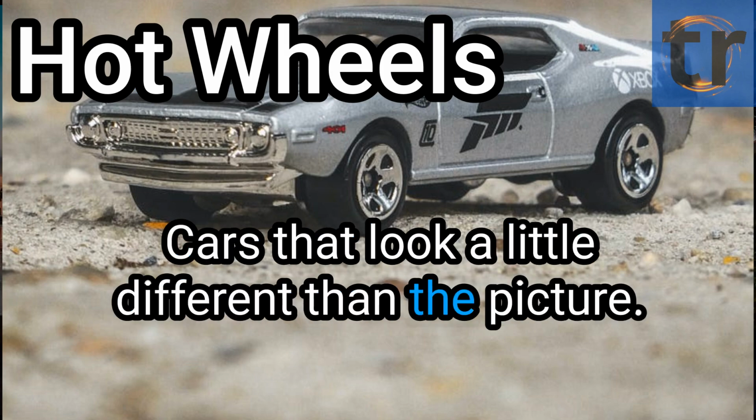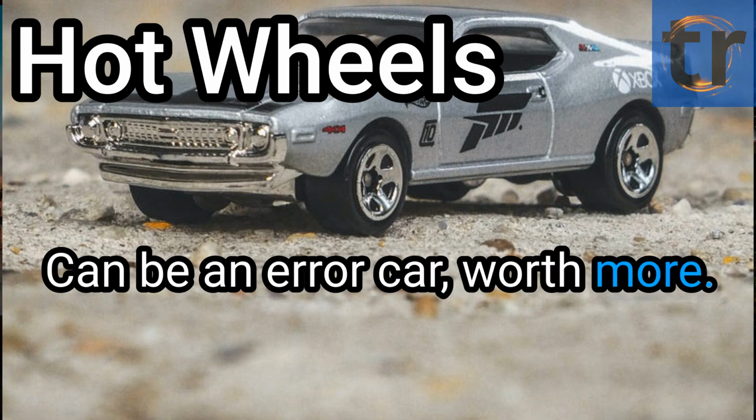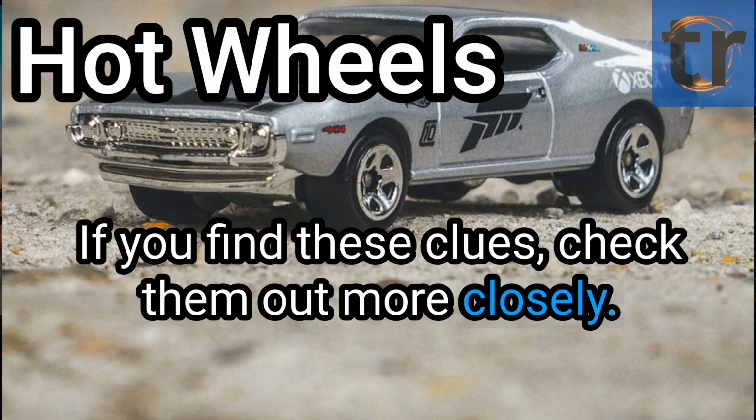Cars that look a little different than the picture can be an error car. Worth more. If you find these clues, check them out more closely. You might have a winner.